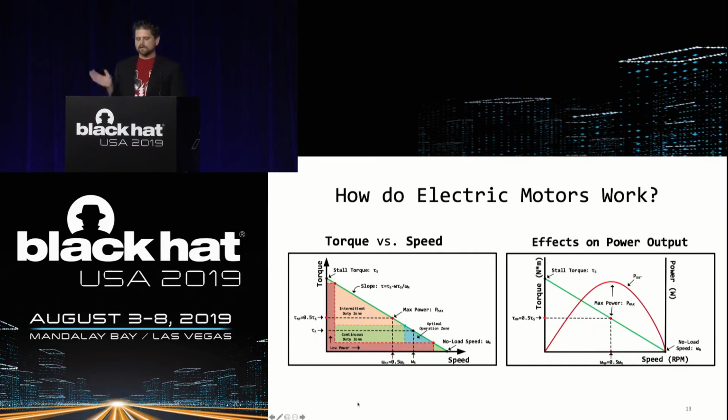In this case, for this simple graph for a brushed DC motor, if you look at the far left, when torque is high and speed is 0, this is known as stall torque, and prolonged exposure to this kind of behavior will overheat and burn out the motor. When speed is high and torque is 0, this is a no-load condition. And basically, in either the stall torque or no-load condition, power output is minimal, as you can tell by the right graph.